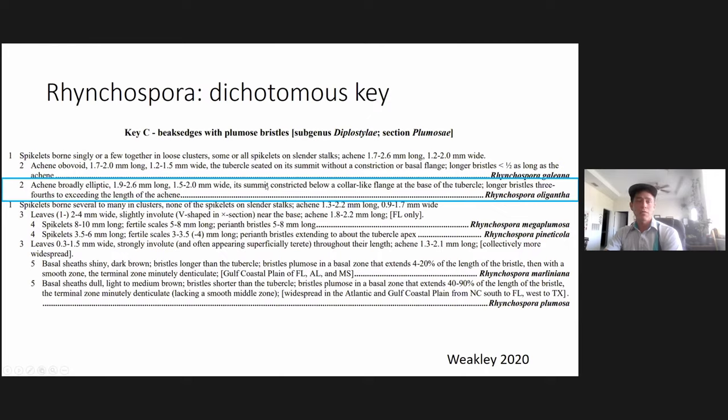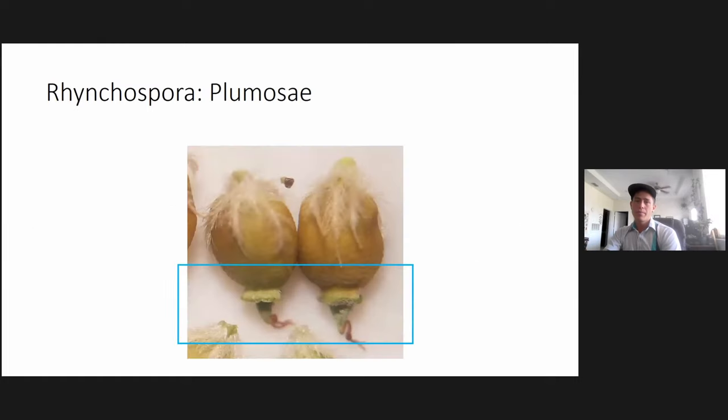So sometimes I like to look for the most obvious character within a key. So all measurements aside, it says the summit of the achene is constricted below a collar-like flange at the base of the tubercle. Well, and then the second here is longer bristles are 3/4 to sometimes longer than the length of the achene. Well, if you look at the first one, it says the longer bristles are less than half as long as the achene. So let's keep in mind the little constriction below the tubercle and the length of the bristle.